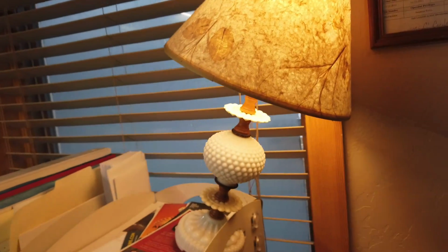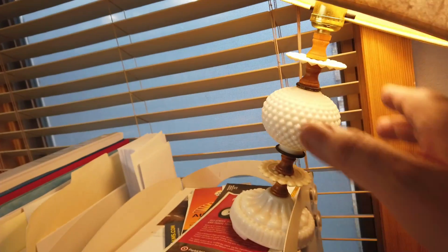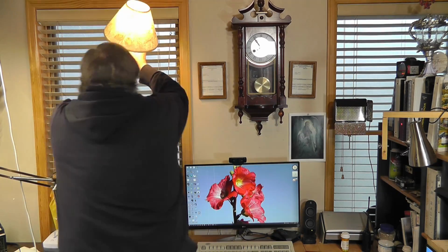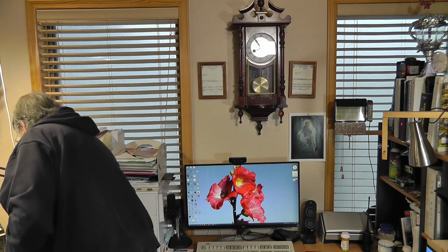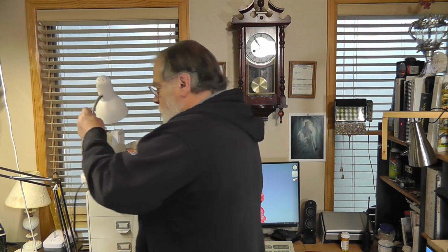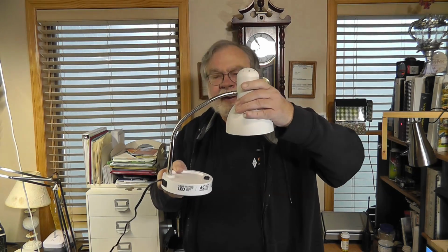Now, things that are crooked tend to drive people mad. So, I have acquiesced, and here is what I have done. I went down to Walmart and found this desk lamp for $7.99.